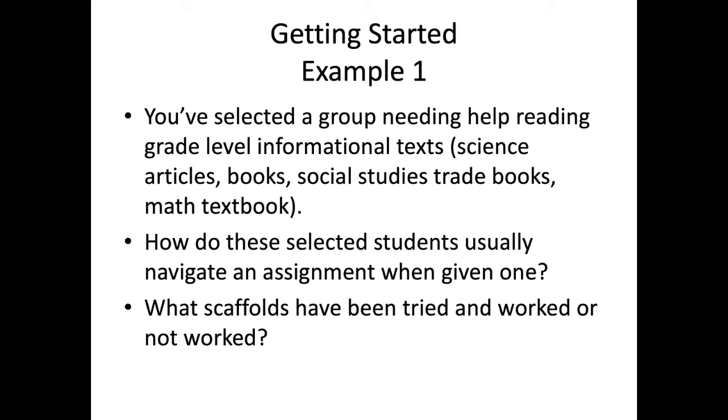So how do these selected students usually navigate an assignment when they're given one? So let's just imagine this group of students. You can picture there are some that are just not comprehending the material, the informational text when it's assigned. How do they navigate it? Do they try it? Do they ask for help? How does that go? What are the scaffolds that have been tried, and what's worked and what's not worked?